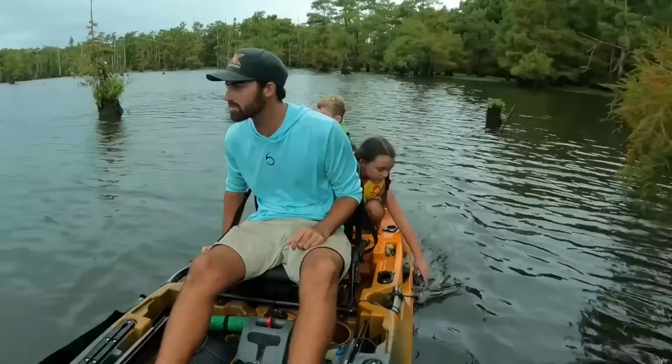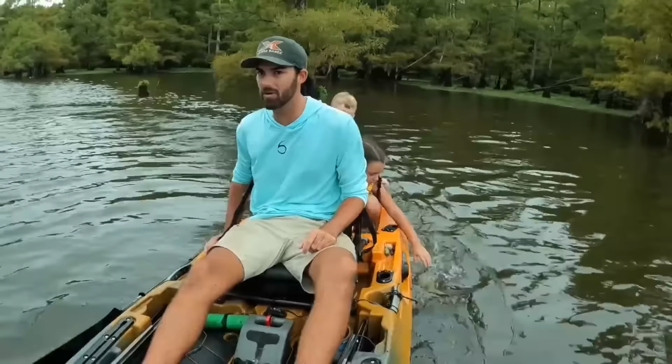We got ourselves another fish hooked up here in this little corridor of cypress trees that we just rebaited a moment ago. Oh, here we go. Whose turn is it to grab one? Mine. Your turn, you have to grab on this other side over here.